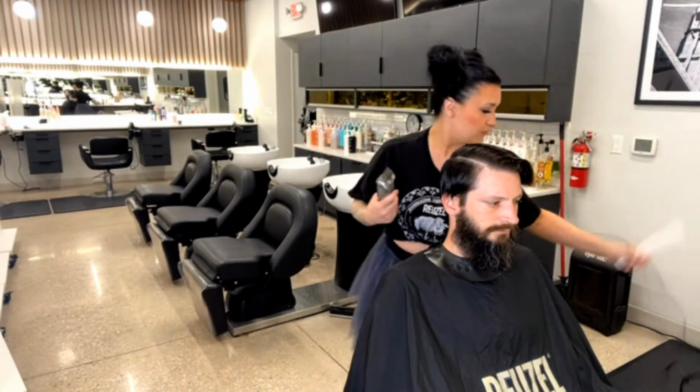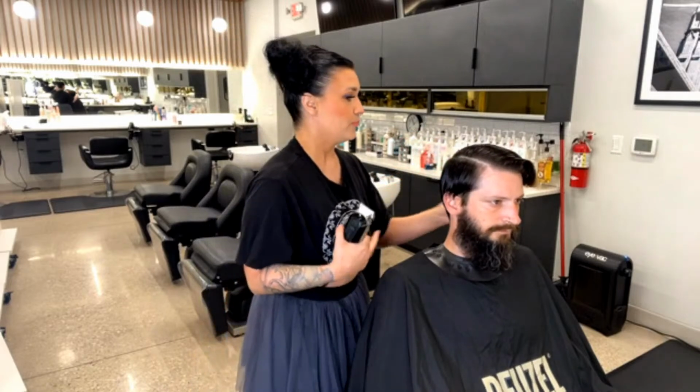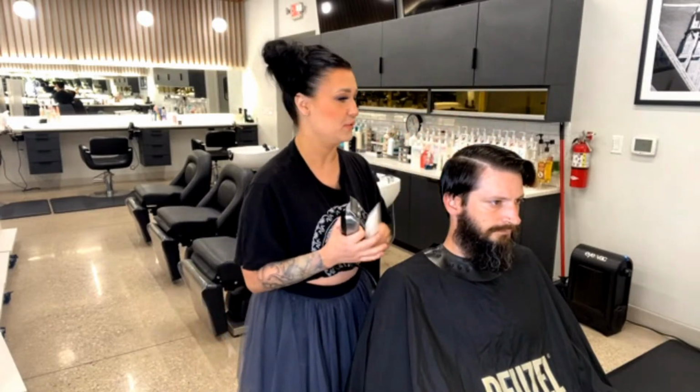The baseline is going to be my guide to the length that I'd like. It's going to be the foundation that connects the top. So let's start with that.